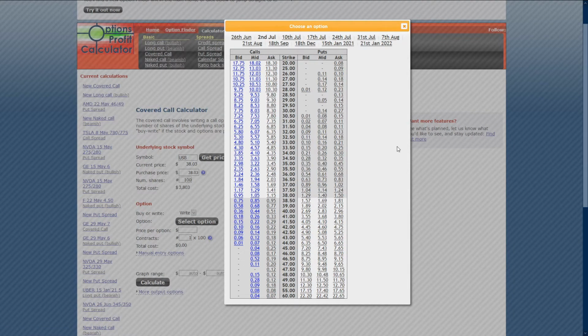Let's be very conservative and say you can consistently do a $10 out of the money option. They're just over 52 weeks in a year. And let's say you only sell on 45 of those weeks. Again, a very conservative calculation here. That's $450 a year. Think about that.